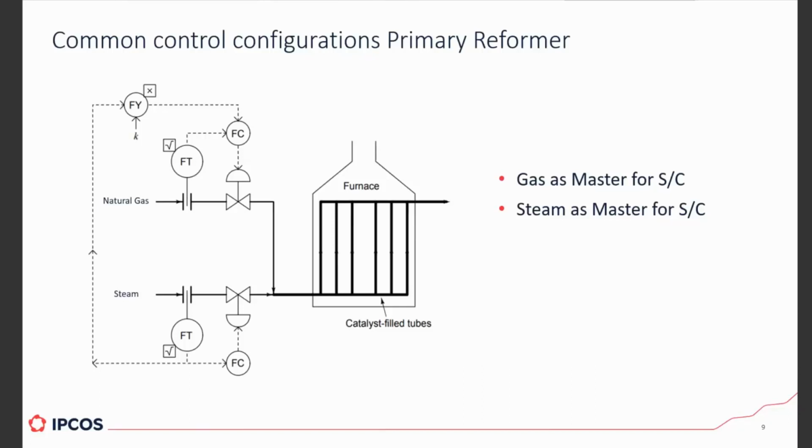I think it's clear that in this second case, when the steam is the master, if you're changing the steam to carbon, it will most likely affect the gas flow, right? Because you have your ratio controller as being the master of the gas flow. If you change the steam to carbon ratio, it will not be the steam that changes, because that will be kept constant since it is the master. It actually will be your gas that will change.